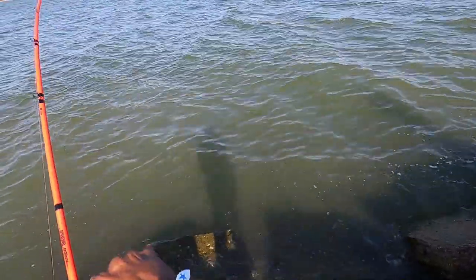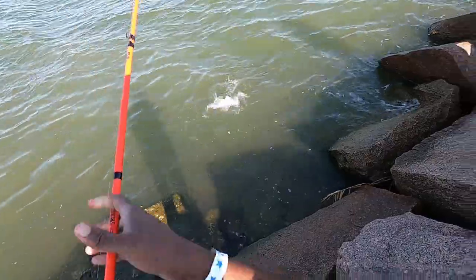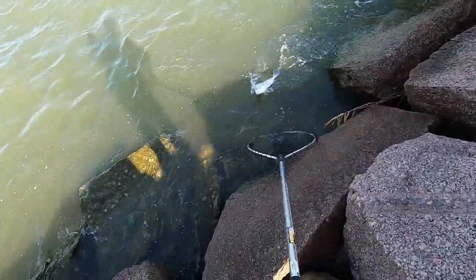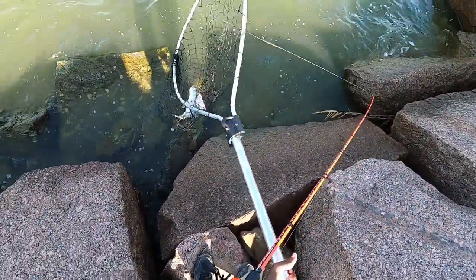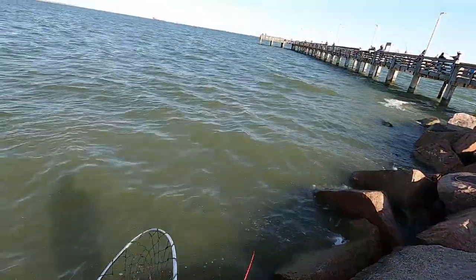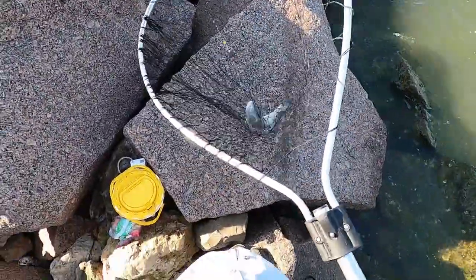There we go. Oh, what is that? What is that, y'all? I don't know what that is. Oh, black drum. And we got one. Black drum. Nice. That is a pretty fish.